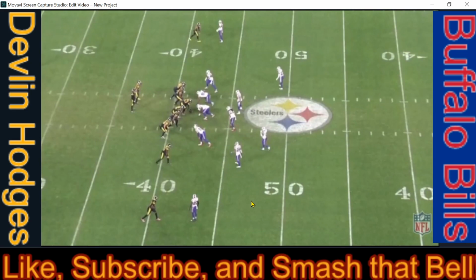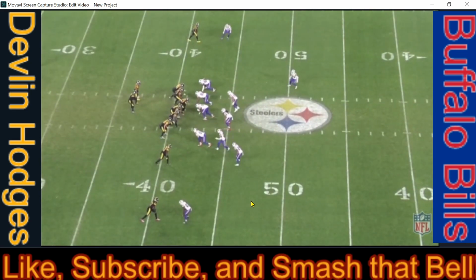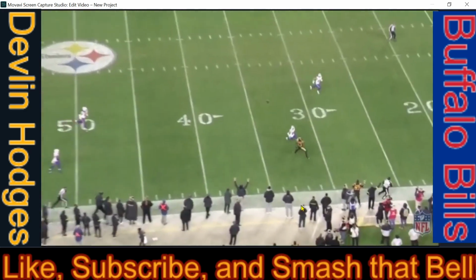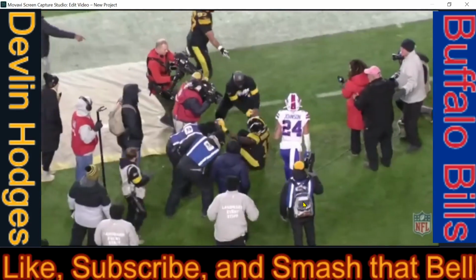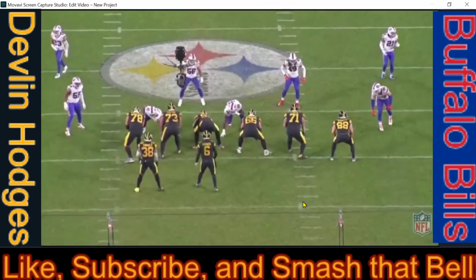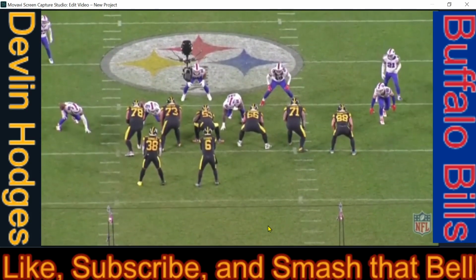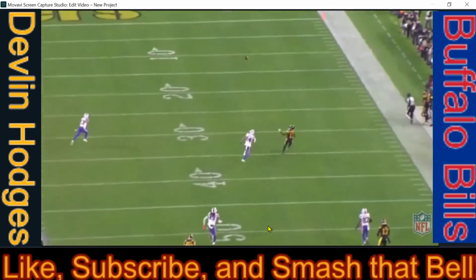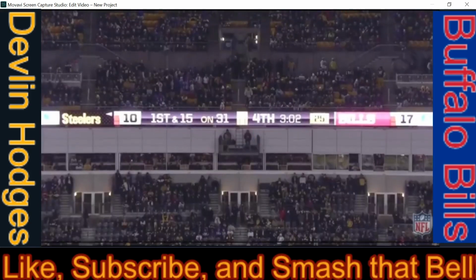Here we got a 3rd and 1. Now, this is going to be a nice long throw on an underthrow. Is it a bad throw? I guess that depends on how harsh you're going to criticize. Would Tre'Davious White have picked this off? Well, maybe. It could have been to the outside. But it wasn't.